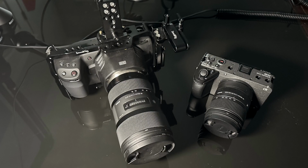My second reason, number 2, is the form factor. Now, the Sony FX30 is a small camera. You can see in the photo here of my 2 cameras sitting side by side, and I'm actually shooting this on my 6K. I just got through shooting a video for my music channel, where I have a guitar channel, in the other room on my Sony FX30.